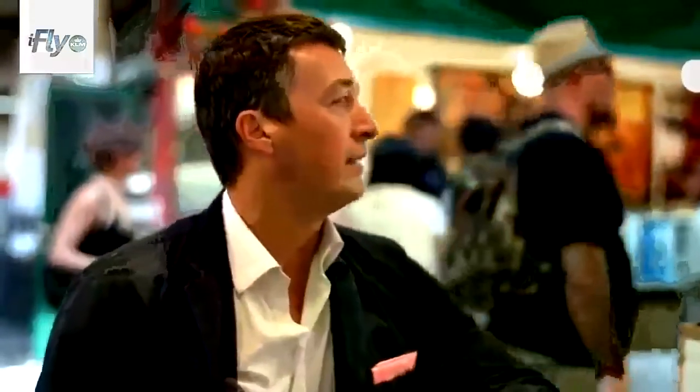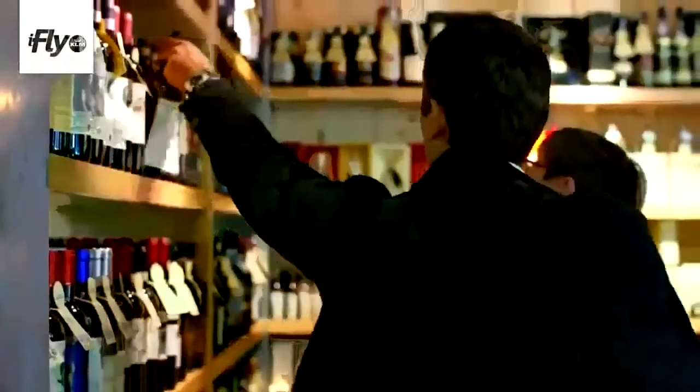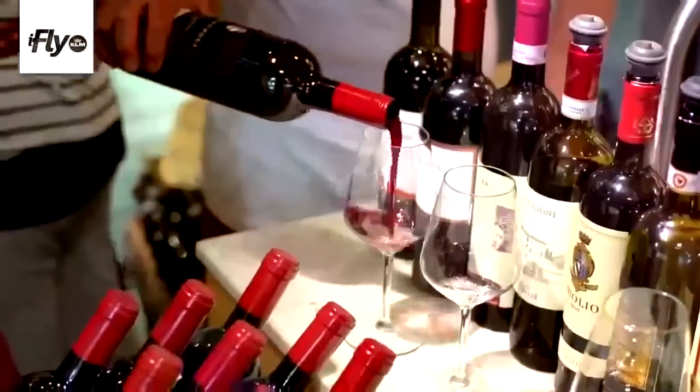We are here in the central market in the center of Florence, in the San Lorenzo area. It comes from the end of the 19th century. People meet at the market.